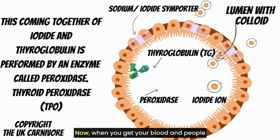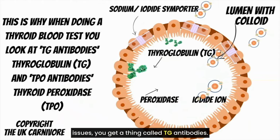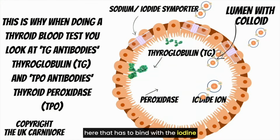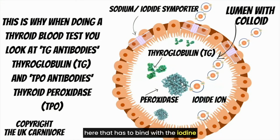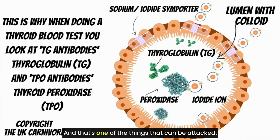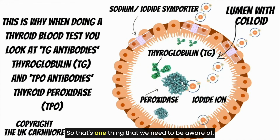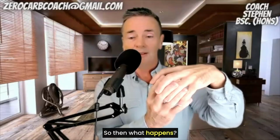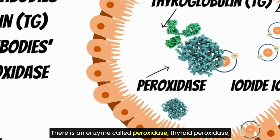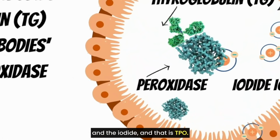Now, when you get your bloods, and people really know about this if they've had thyroid issues, you get a thing called TG antibodies. That's because the thyroglobulin in here has to bind with the iodine, or the iodide as it is now. That's one of the things that can be attacked, that thyroglobulin, and then we call it TG antibodies. So that's one thing we need to be aware of. Then there is an enzyme called thyroid peroxidase, and that actually pushes together the thyroglobulin and the iodide.